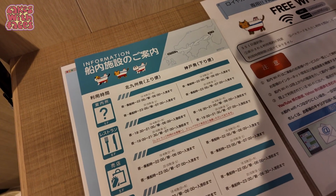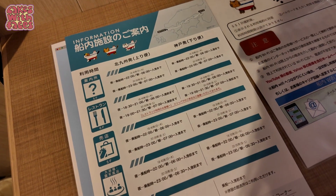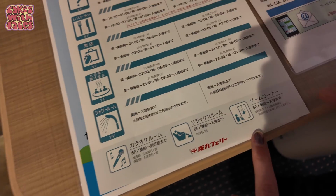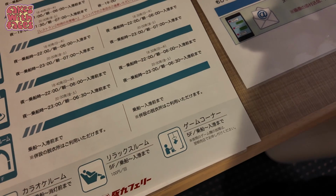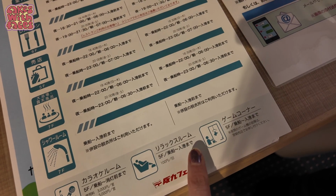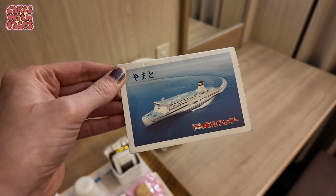Here's the opening hours for various things: the restaurant, the shop, the baths, karaoke. We're gonna have to check that out. What's this? It's arcade. Oh, nice. That says relax room.